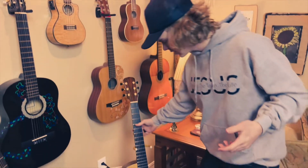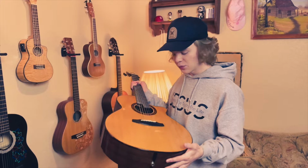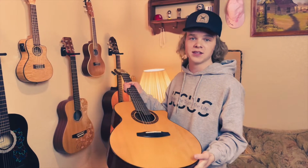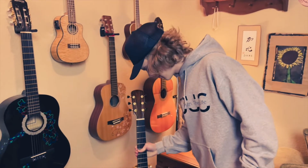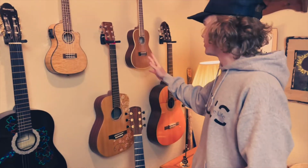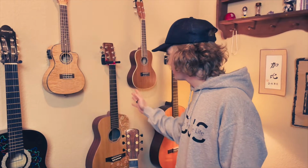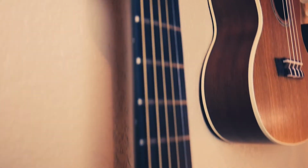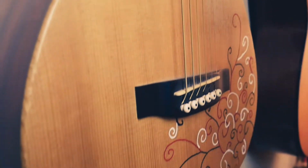This is a custom guitar by a man named Mark Blanchard. The prettiest guitar I've ever seen and the best sounding guitar I will ever play. Very special. Over here, my most special guitar is the first guitar I ever got. My dad got it for me when I was 6 or 7, and this is where I learned to play guitar. The majority of the songs I've written have been on that, and yeah, it just has a special place in my heart.